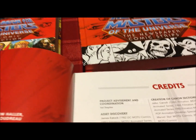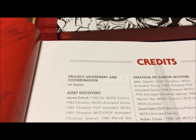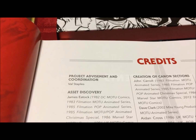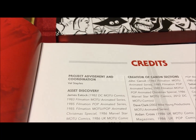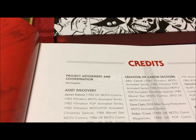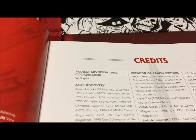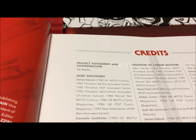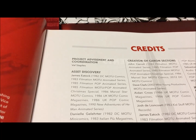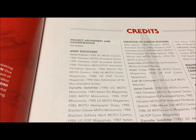Then we come over to the credits page, and we see Val Staples was the project advisor and coordinator, and he managed this monumental project. There were all these people who worked on this, and this voluminous amount of material that he handled, and all these people who worked so hard and were so passionate about this and did an amazing job putting it together.